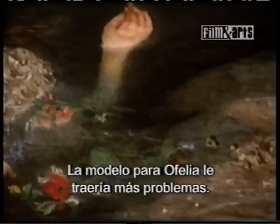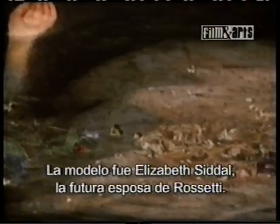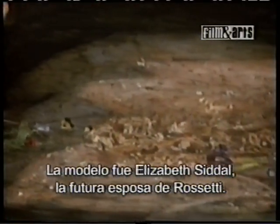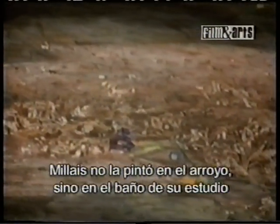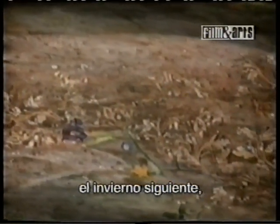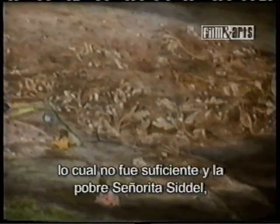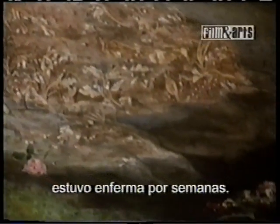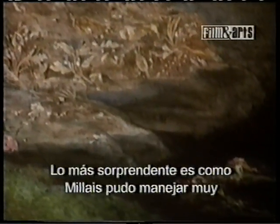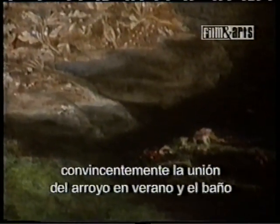The figure of Ophelia gave him further problems. The model was Elizabeth Siddal, later to marry Rossetti. Millet painted her not in the stream, but in a bath in his studio the following winter, keeping the water warm with lamps underneath that were never hot enough, and poor Miss Siddal was ill for weeks. More surprising is how Millet managed to unite the summer stream and the winter bath convincingly in one picture.